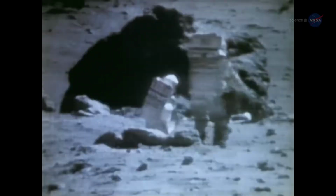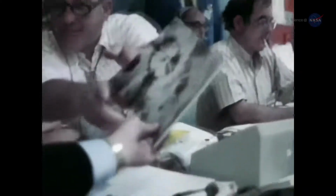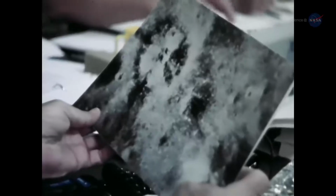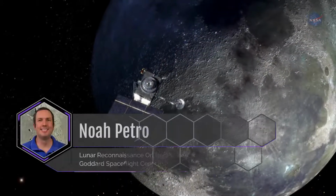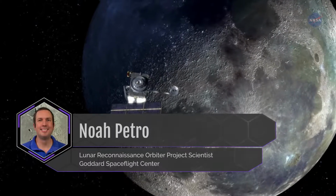While supermoons and total lunar eclipses are marvels to behold, a question rises 50 years after humankind's first steps on the Moon. Does it hold any more secrets for NASA scientists? Noah Petro, project scientist for the Lunar Reconnaissance Orbiter, or LRO, at NASA's Goddard Space Flight Center says, there are many unanswered questions about the Moon.